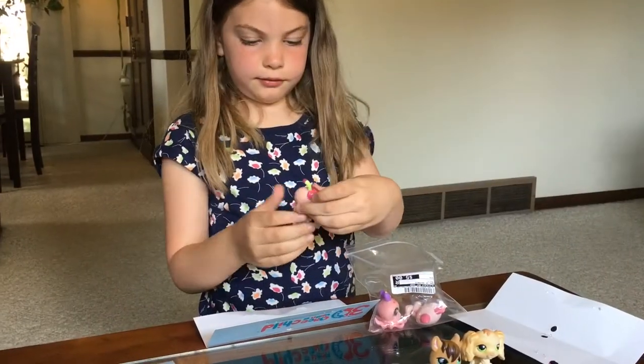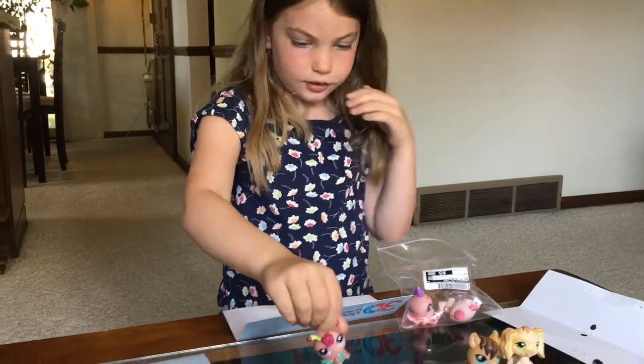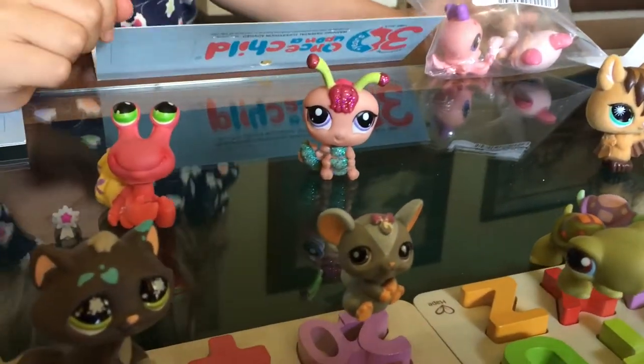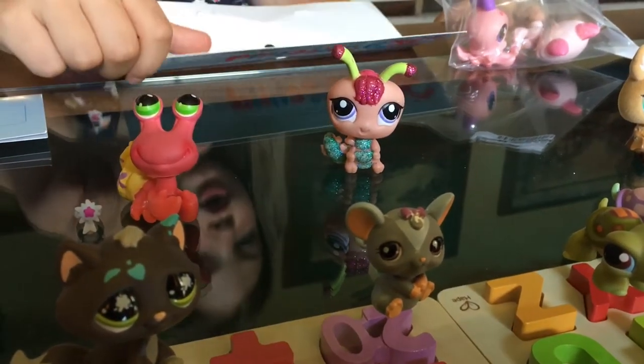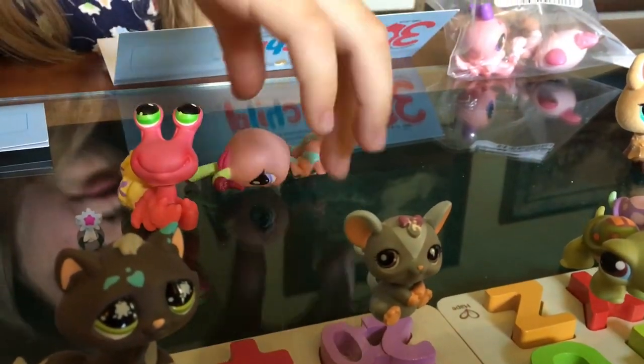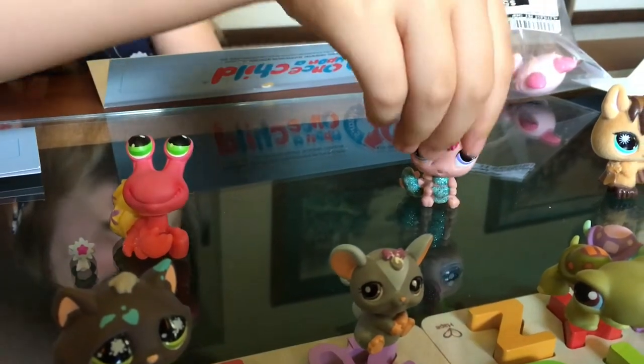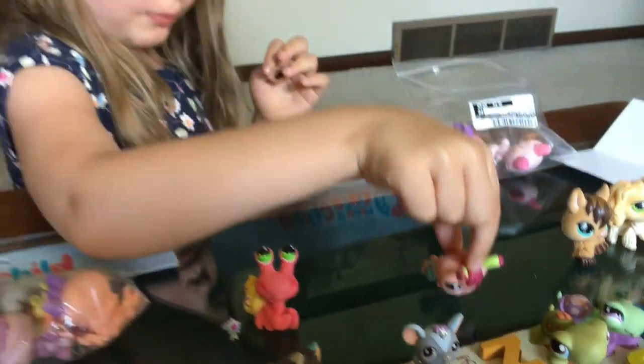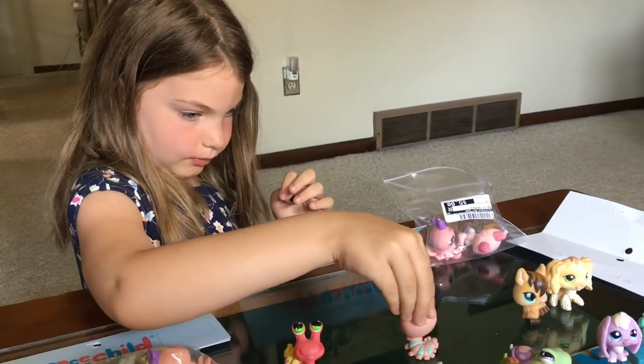But next up is this cute little caterpillar, which I do have a caterpillar that's blue. This one's way prettier. Yeah, it has some sparkles up here.